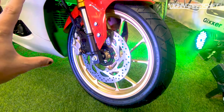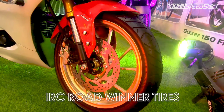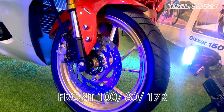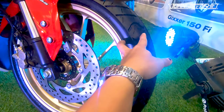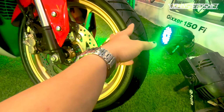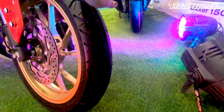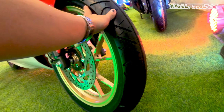Front and the rear. Yung grip naman sa road guys is taken care of by an IRC Road Winner na tire. Which yung size niya is around 100/80/17. So 100 yung cross section niya guys. Tsaka medyo mataas yung height niya dito sa front ng gulong natin. Para syempre pag banking-banking mo, medyo may cross section ka pa na matitira pag sumobra yung lean angle mo.